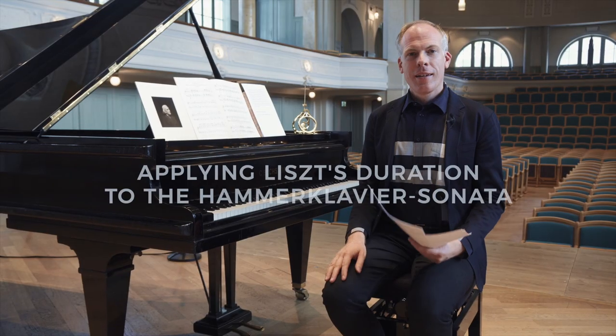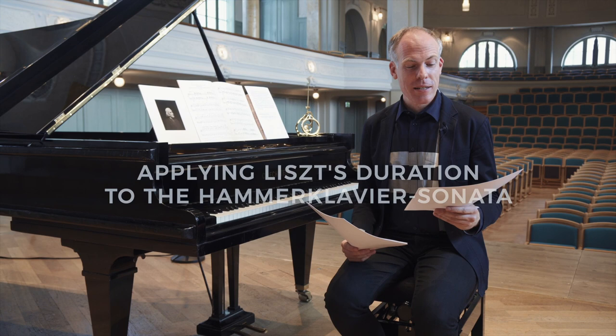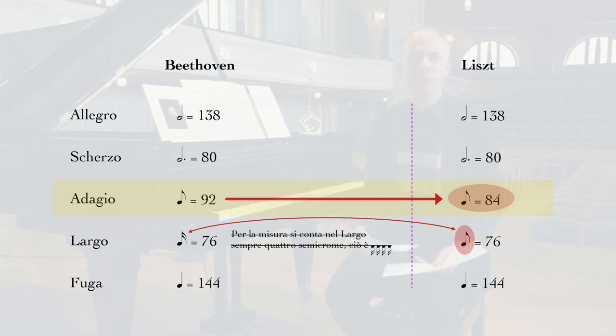That actually brings me to my approach to the work, my own interpretation, and I'm going to explain to you now how I decided to play the work in terms of tempo. First, I would like to come back to that comparison of Beethoven's and Liszt's metronome markings. As I've said before, the change that has been made for the tempo, for the metronome marking, of the adagio represents an intention. This is also the case for all the phrasings and articulations that were changed for the adagio.